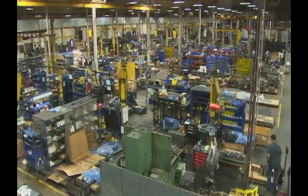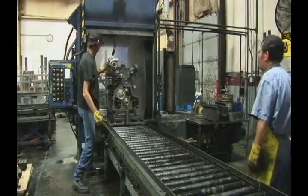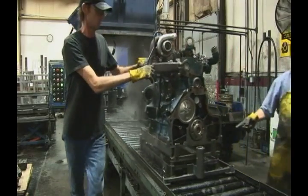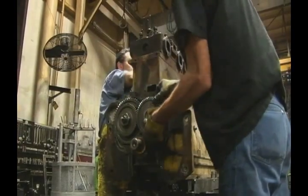remanufacturing facility. Core engines arrive at the loading dock and are examined by specialists. Those that pass this first test move to a cleaning area that will show any faults hidden by grease and grime. The core engines are then taken apart piece by piece.